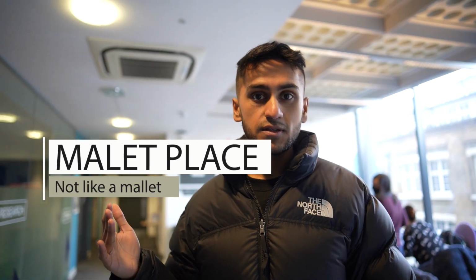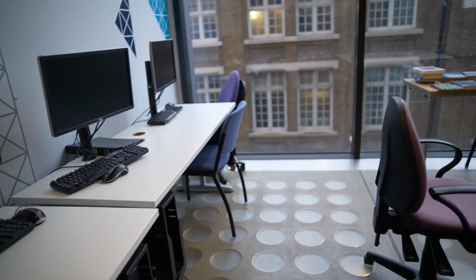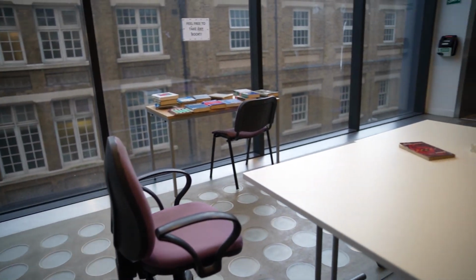There's computers. So I actually did quite a lot of study in Malet Place. This is because there are a lot of available plug sockets nearby so that I could use my laptop, and also because it is very close to Robert's engineering building where most of my lectures were held. And we're going to go up to the top floors so we can see the views. So right now we're on the 8th floor and the views from here are amazing.